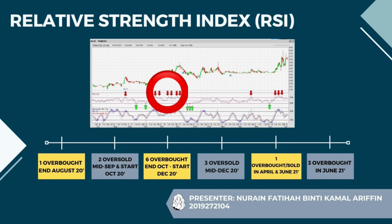On 22 October 2020, an overbought reading appeared, but Tremode did not experience a significant decline, but instead the RSI held steady for 17 days before rising up higher until it reached its peak in the middle of December after experiencing 3 more overbought readings. However, it moves down and crossed over the oversold line for a few days until it was met with overbought again on 23 April 2021. Lastly, 1 oversold and 3 overbought appeared in June 2021.